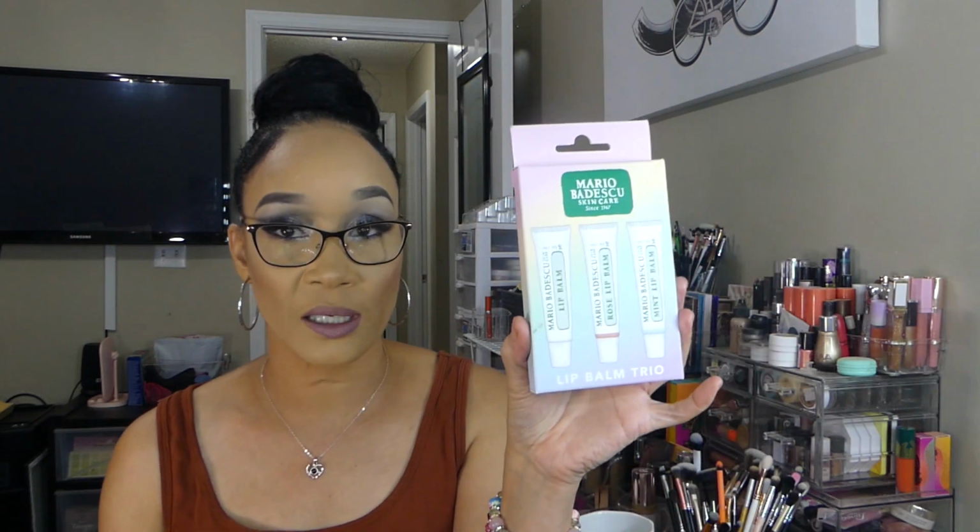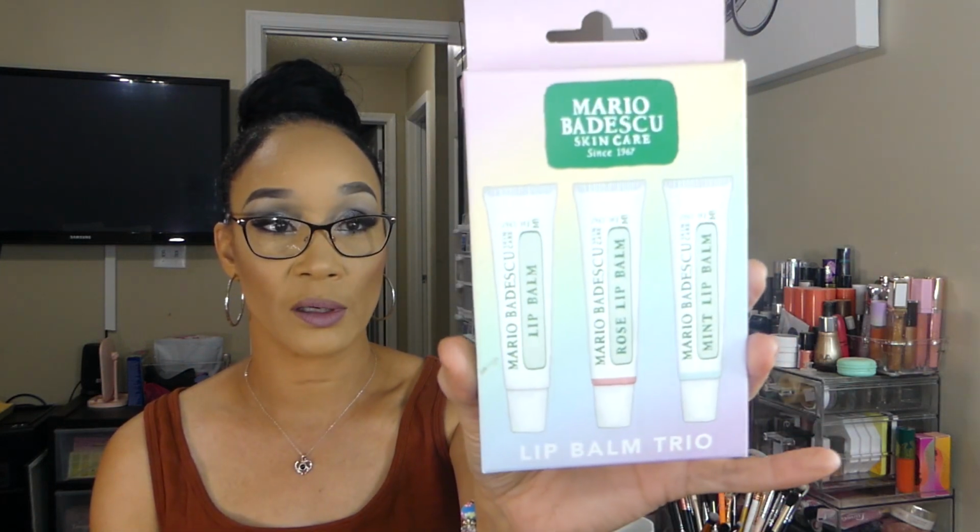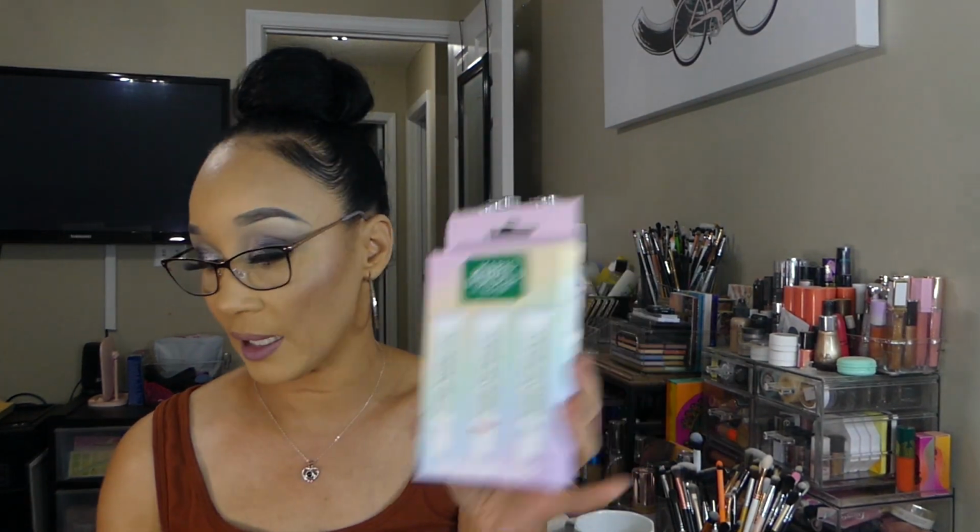The next item I picked up is the Mario Badescu Skincare Lip Set. Again, I can't rave enough about how I love soft, moisturized lips. I've never tried the Mario Badescu lip balms, so that's why I picked this up. And it has three different flavors in it. I got this from TJ Maxx for $11.99. So I can't wait to use that. Y'all just don't know how long I've been wanting to pull this stuff out and use it. But I gotta share it. So now I'm sharing it. Once I get through sharing it, I can pull it out and use it.